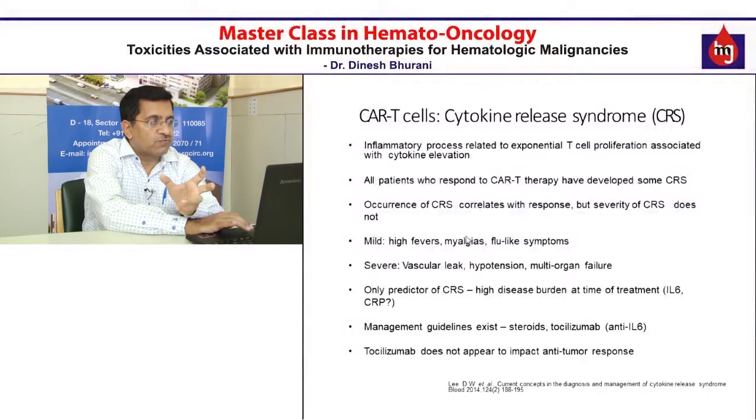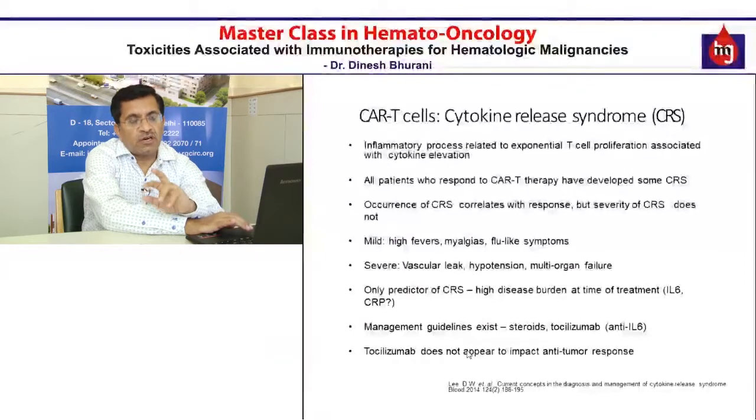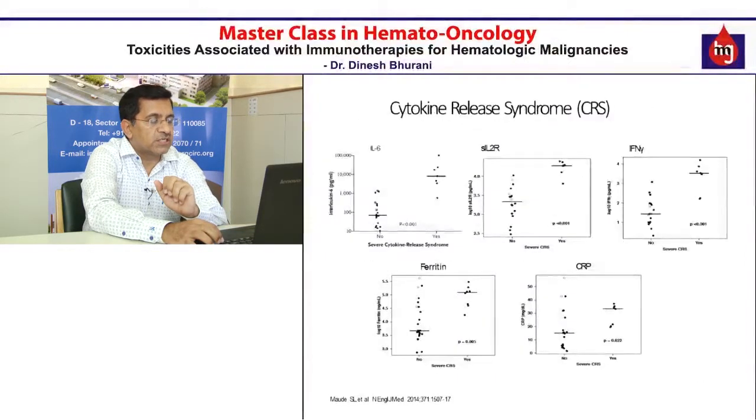Mild is in the form of high grade fever, myalgia and flu like symptoms. Severe is mostly capillary leak, vascular leak, hypotension and multi-organ failure. The only predictor of who will have a severe CRS is a high disease burden at the time of treatment. So the more the disease burden, the higher the chance of severe CRS. There are many guidelines that exist. Steroid, and anti-IL-6 antibody tocilizumab, more commonly used in rheumatological diseases. But fortunately the use of tocilizumab does not impact your anti-tumor response. It will reduce your CRS but will not reduce the efficacy of your CAR T cells.